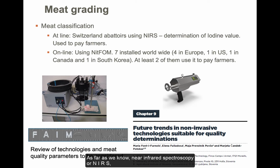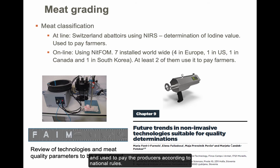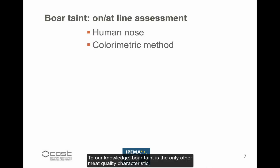As far as we know, near-infrared spectroscopy, or NIRS, is the only technology that is used online in abattoirs. In Switzerland, quality classification based on iodine value is carried out at line with an NIRS device and used to pay the producers according to national rules. In other countries, iodine value is measured online with NitFOM, a portable device based on NIRS technology. To our knowledge, boar taint is the only other meat quality characteristic that is monitored for industrial quality control at slaughter plants.